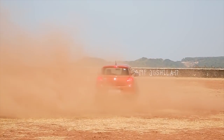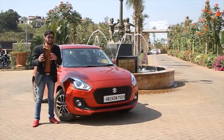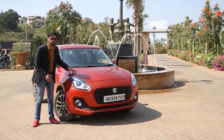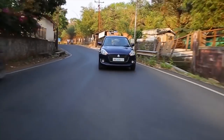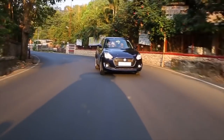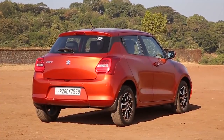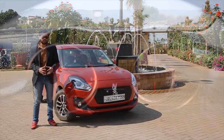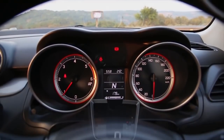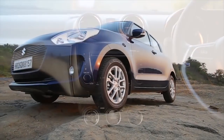So we've come to the end of driving the all-new Swift, and boy, it has been a fantastic experience. The Swift just carries the game forward from where the old Swift left it. It's still a sporty hatch, it looks fresh, it looks good, it goes fast, and it's got great features inside. It's got a good cabin. Apart from that, if you look at it from an overall perspective, it's practical and fuel efficient.